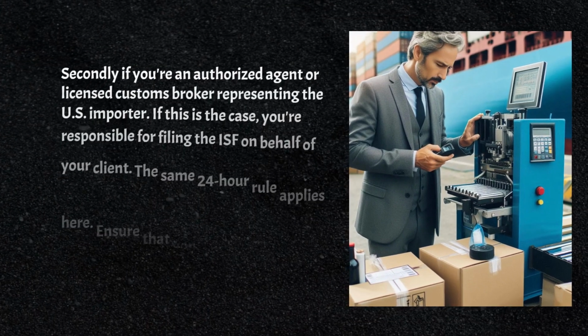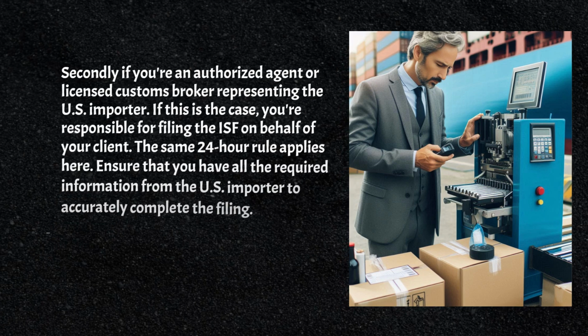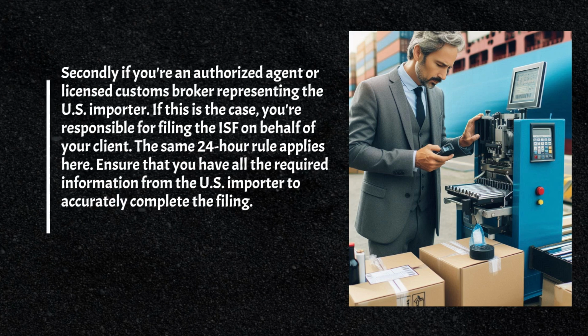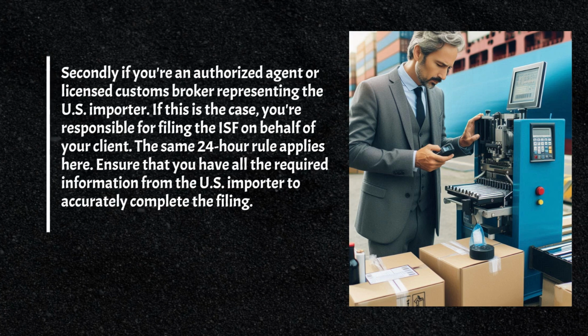Secondly, if you're an authorized agent or licensed customs broker representing the U.S. importer, you're responsible for filing the ISF on behalf of your client. The same 24-hour rule applies here. Ensure that you have all the required information from the U.S. importer to accurately complete the filing.